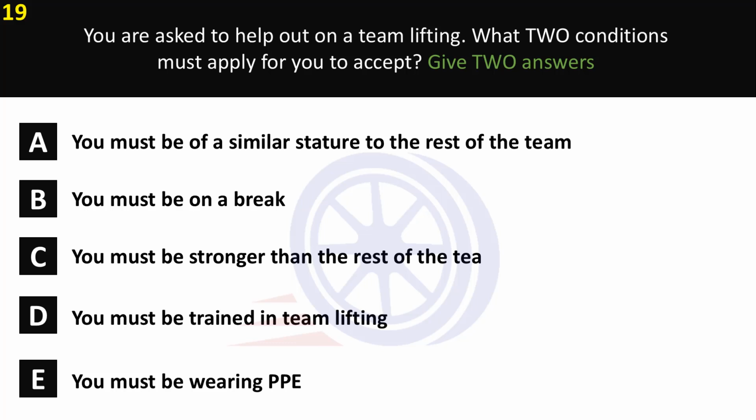A. You must be of a similar stature to the rest of the team. B. You must be on a break. C. You must be stronger than the rest of the team. D. You must be trained in team lifting. E. You must be wearing PPE.